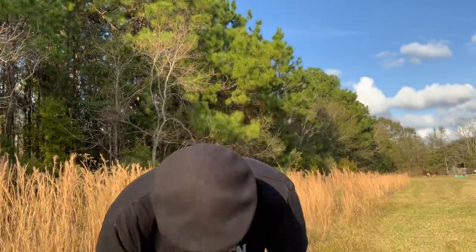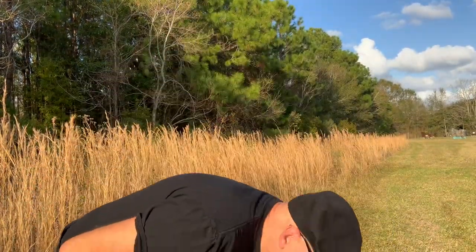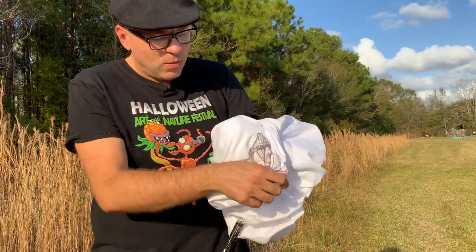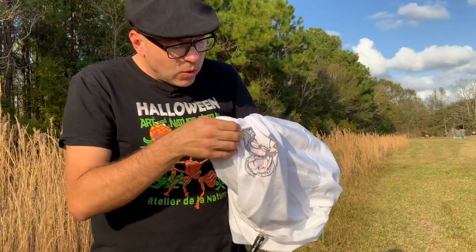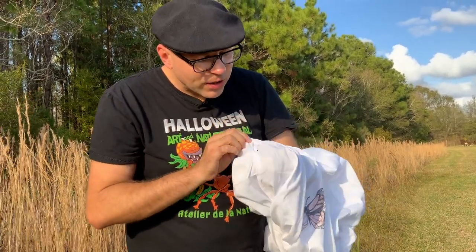So imagine, y'all, if you build one of these nets, how you're going to be able to go into your backyard, look for all these amazing creatures, or come make nets with us, and you can join us to look for insects out here. And let's see if I can find one little leaf hopper.